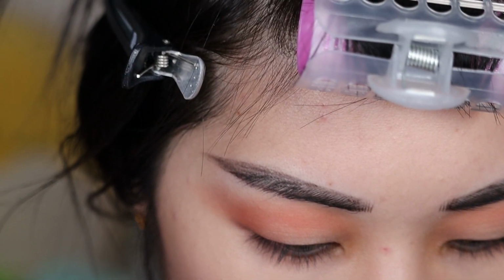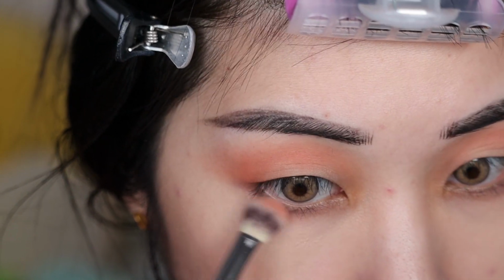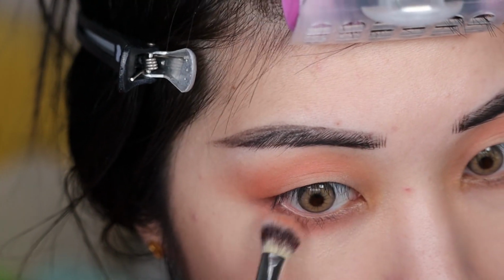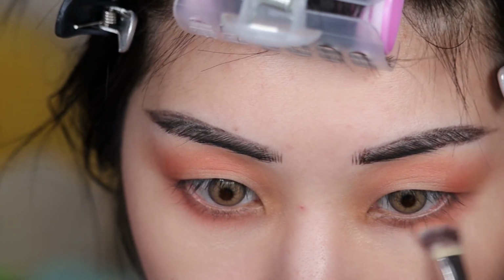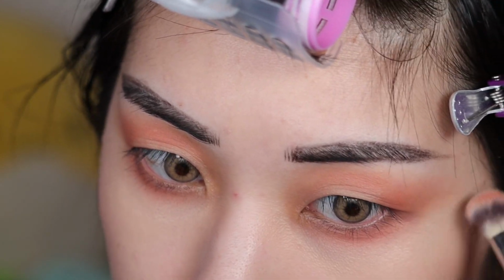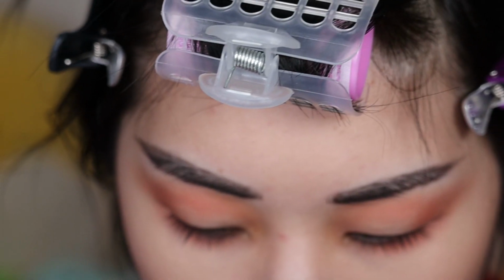Yeah, I like that so far. And then I'm just going to go ahead and apply that pretty broadly on the lower lash line too. I'm going to let the eyeshadow go kind of just pretty far down this time. I'm just using a really big fluffy brush from the It Brushes line, which I really do like. Very good synthetic brushes.